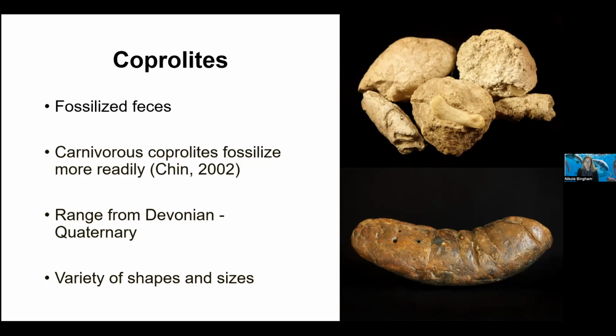And the other thing is the actual composition of the coprolite puts a bias on whether they get preserved or not. Carnivorous coprolites fossilize more readily than something that was made by a herbivore. And this is because in a carnivore, you're eating other animals, and animal tissues are high in phosphate. This means that the coprolite, or I guess at this point, the poop, is high in phosphate and therefore easily mineralized, and then becomes easier to preserve. So you get a bias in the fossil record towards carnivorous coprolites.